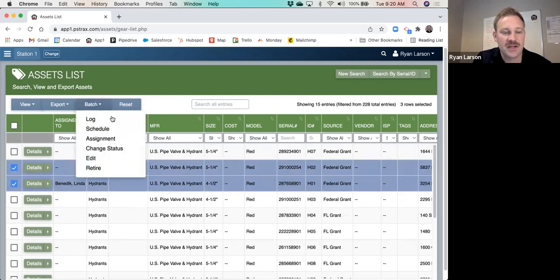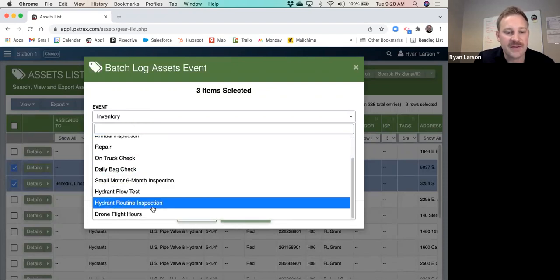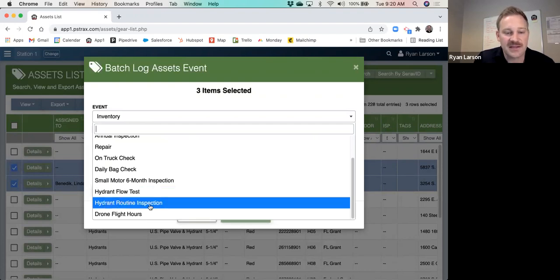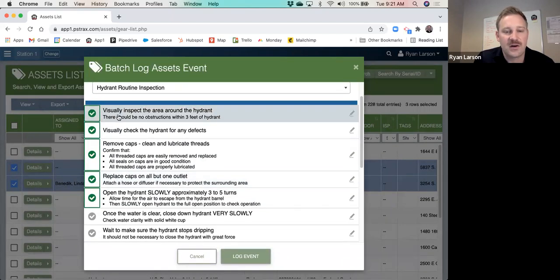I can come up to batch, and basically this is a bulk event is what I'm going to do. So you can do a batch log. You can also batch reassign or do a batch status change if you ever need to edit the information or retire these items. For right now, I'm going to do a batch log to log an event for these. And the first thing you do is just select what type of event you're completing. So these are all the events we have in the system. You can see we have 2 specific events for hydrants, which are the flow test and the routine inspection. So I'm just going to do a routine inspection for these, and we're going to say they all checked out and they passed all the checks.